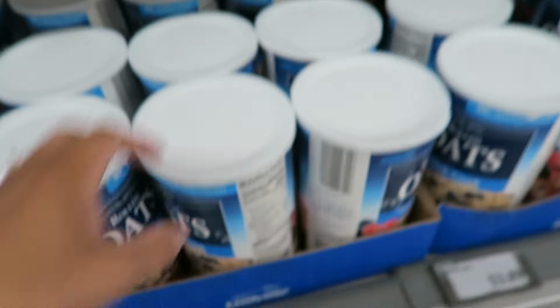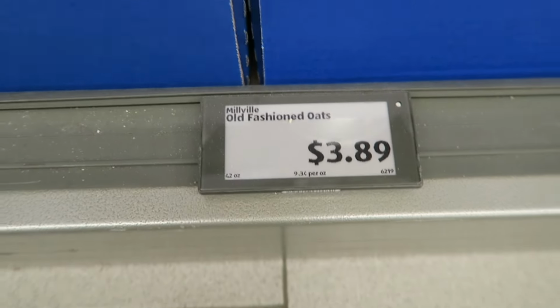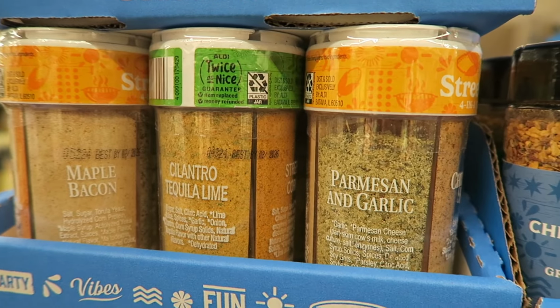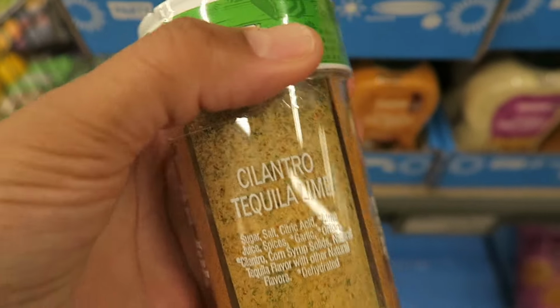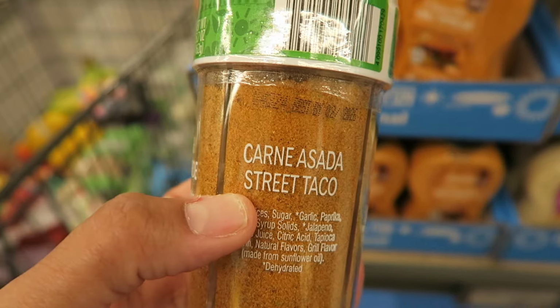I'm gonna get some oatmeal. I'm gonna get the old-fashioned ones, $3.89. Some of these. We usually get the name brand ones, but I'm gonna get these. I just bought some of this, but here is cheaper. I'll be getting this one, just for this. I usually get this one from Trader Joe's, but it doesn't come with all of these, so it'll be cool to try some of these.